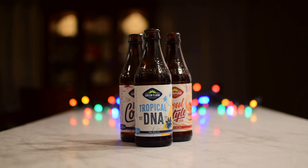Yuzu's kind of lemony, isn't it? Yuzu's a little tart. Yeah. No, definitely not tart. Dragon fruit? Could be. Star fruit?